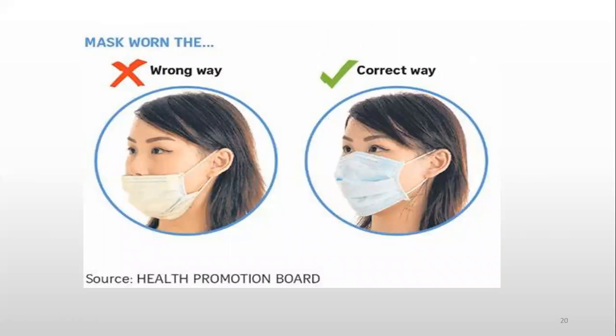Please refer to page 10 of your student guide. Surgical masks will be worn over respirators to help preserve our stock. We are going to review instructions for wearing a surgical mask correctly.